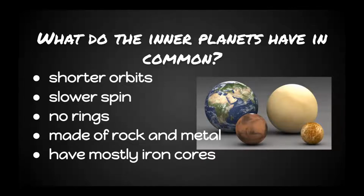We already said they're smaller in size compared to the outer planets. They have shorter orbits, like we saw on my big circular model. They have a shorter distance to travel around the sun, right? So that means their years are going to be shorter. It takes them less time and less distance to go around the sun.